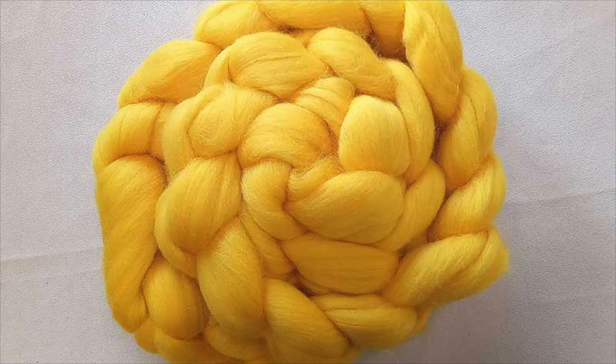Needle felting is one of the fastest growing crafts at the moment. It's the most popular craft. Kids absolutely love it, even though they stab themselves frequently. They get over it. I've a lovely little student.